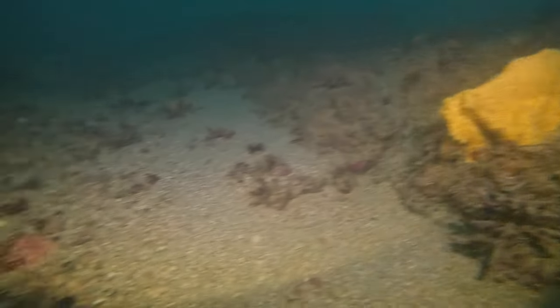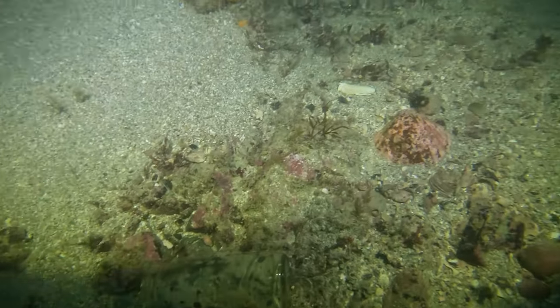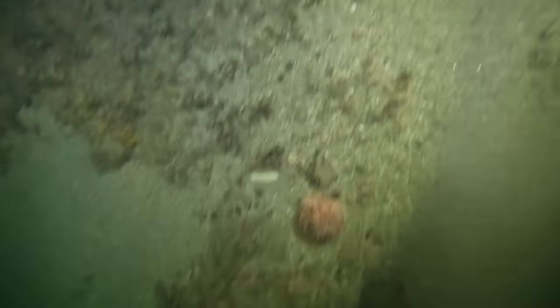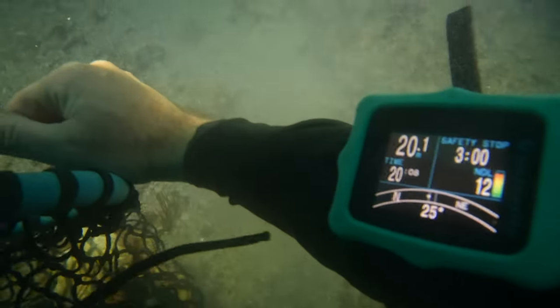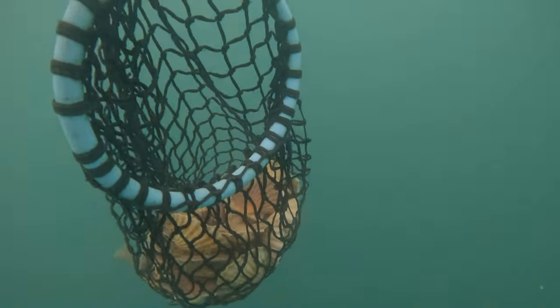For the first dive, you can tell it's in a high tide area when you see this boring sponge and it's grown in like a fan across the tide. Yeah, let's save the rest of the tank for the next dive. Still got loads left on the clock though, 12 minutes.